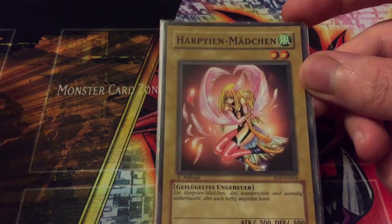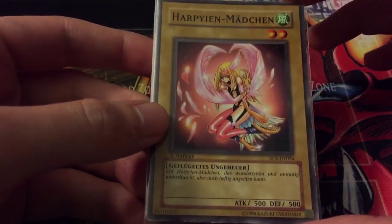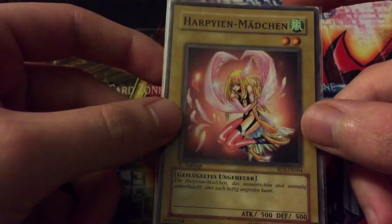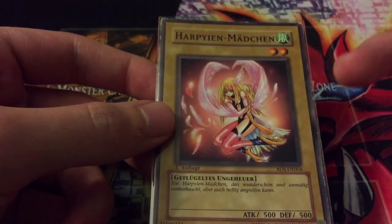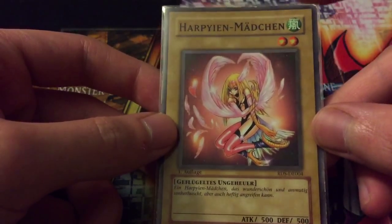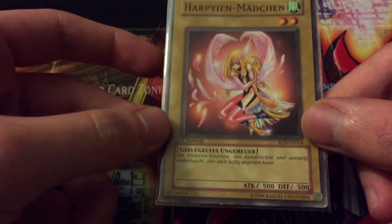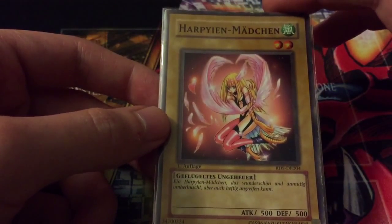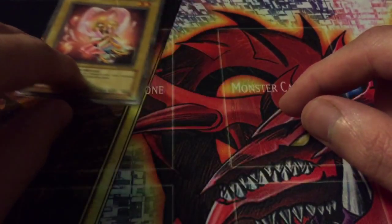So to start things off, we have the Harpy Girl from Rise of Destiny. This has always been a favorite of mine. I thought the artwork's pretty awesome. I've always been a fan of the Harpies ever since the anime when Valentine used them, so even though this isn't one that's really all that playable, not a lot of people use it, it's still a cool card, and I also love foreign, so if I can ever get something in foreign, I try to. So there is our number 10 spot.